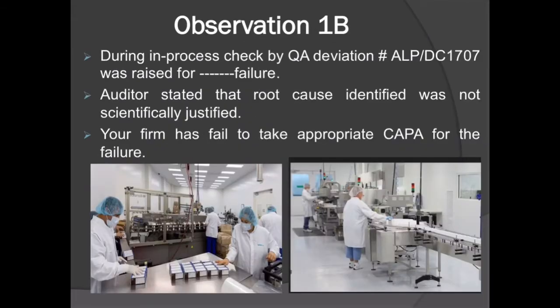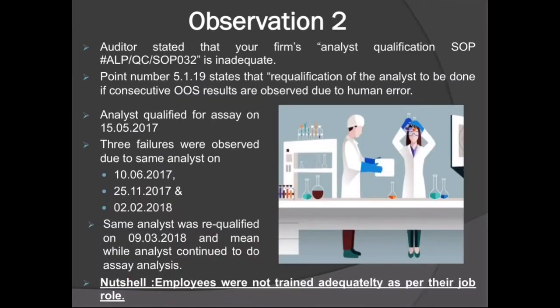Coming to the next observation, which is observation number 1B. What happened during the in-process check? IPQA has given one observation and a deviation was raised for that particular observation. The auditor told that the root cause for the deviation is not appropriate, not scientifically justified, and the CAPA is also not appropriate. Observation number 2. The auditor stated that your firm's analyst qualification SOP is inadequate.